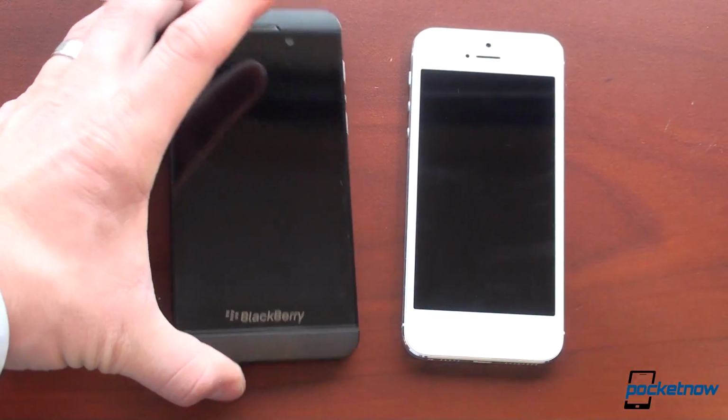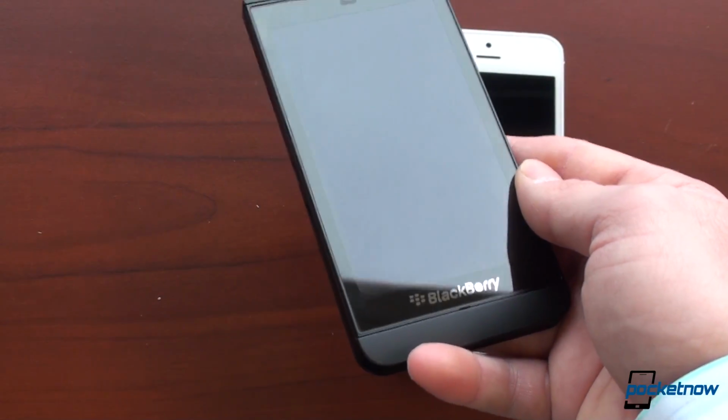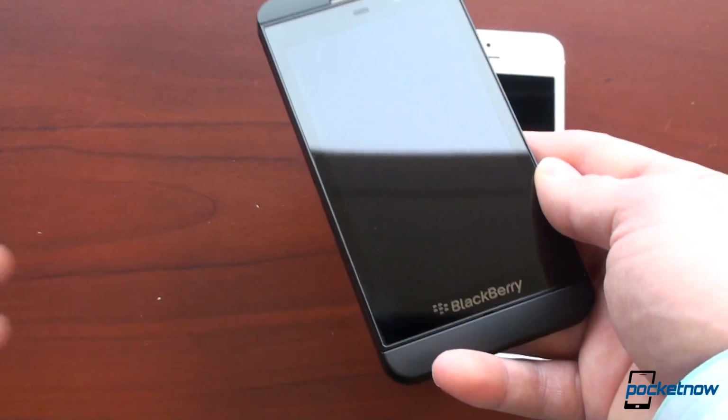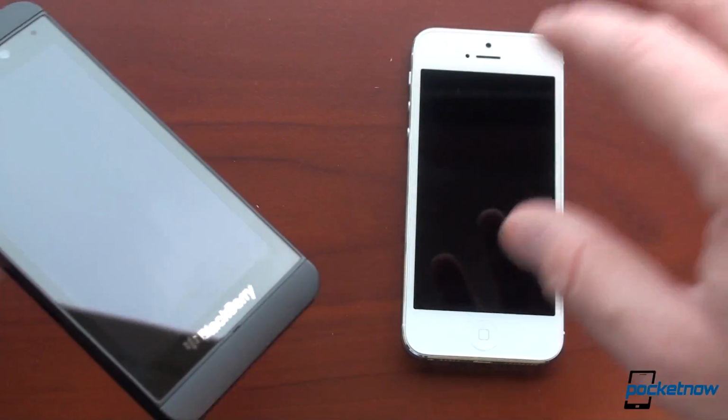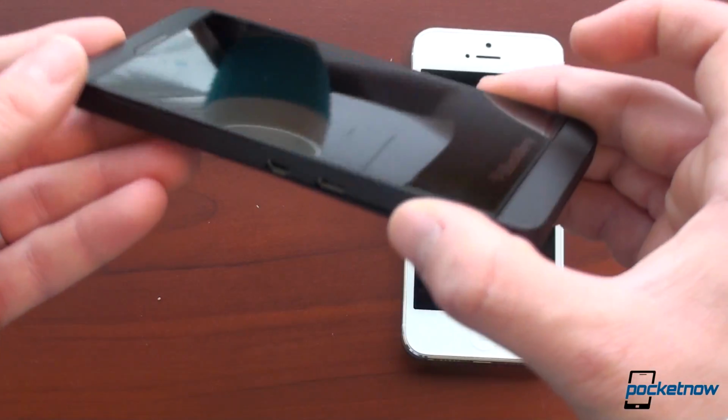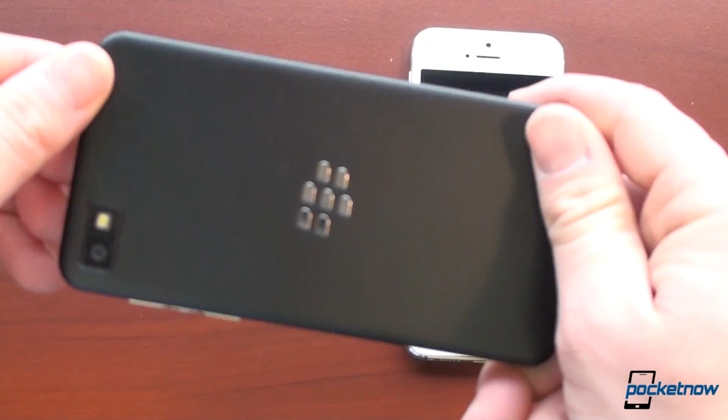Overall, the Z10 is nondescript. It really isn't a looker, but that's okay. I think it's meant for business. It's meant to take away the distraction of chamfered edges and metal textures and all that stuff, and just give you a functional device that feels good in the hand.